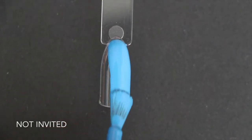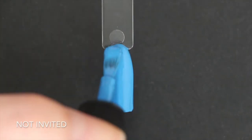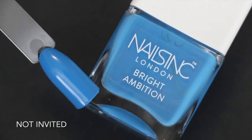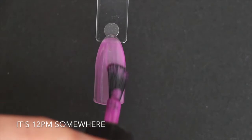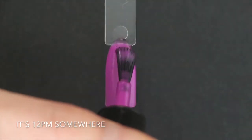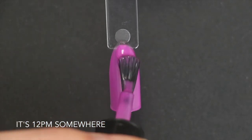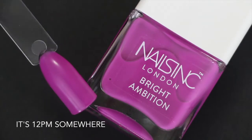So the next 2 polishes are part of the Bright Ambition collection. This one is Not Invited, and it's a beautiful bright blue polish that's opaque in 2 coats. This is called It's 12 p.m. Somewhere, and I was super excited to swatch this polish because I love bright neon polishes. I would say this polish leans more toward a jelly formula, which isn't quite as opaque as creams and doesn't dry super shiny. I personally would have preferred a cream formula, but I still love the color. Here I used 3 coats.